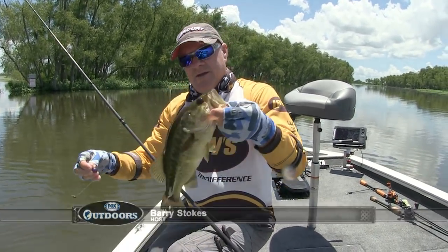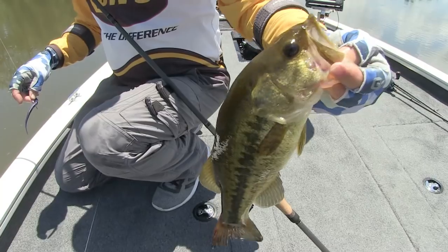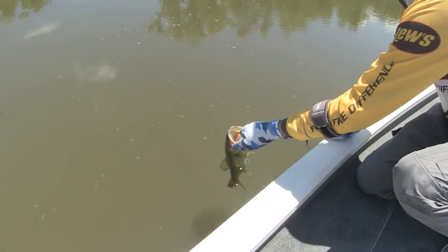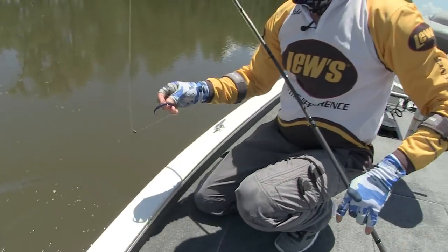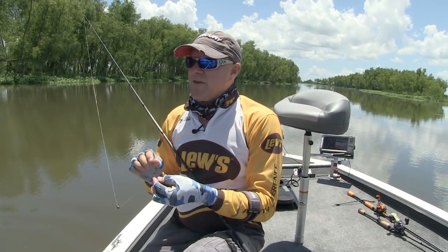Made it back out, and there is a largemouth for you right there, and a dark gold, beautiful looking bass right there. Let him go back. See you, bud. All right, well, let's get you oriented a little bit to this area.